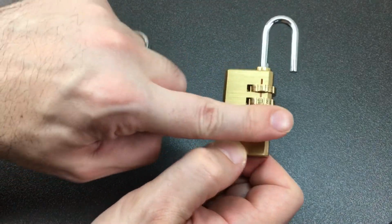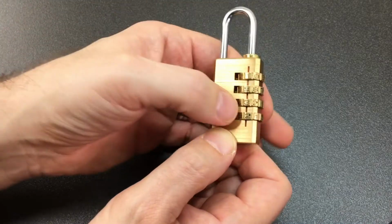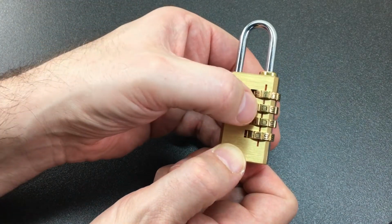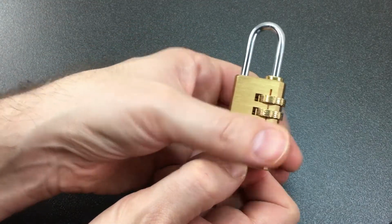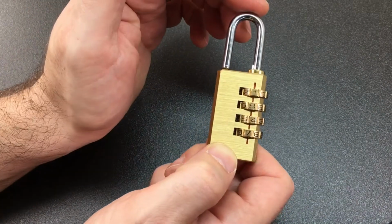So these are absolutely meaningless, and it doesn't matter what you put on these wheels at all, as long as that's a 1 and a 9. So if that's a 1 and a 0, it won't open. If that's a 1 and a 9, anything else you put in there will open the lock. And you can use it to game other things, I guess.